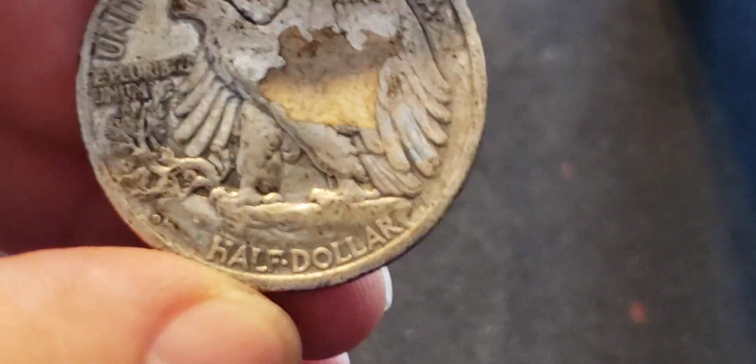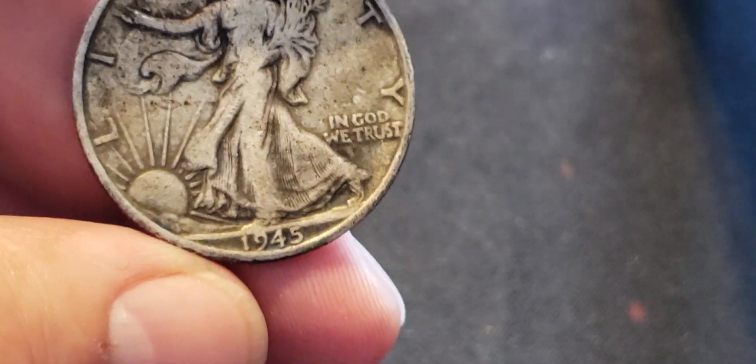And out of those two boxes, which would have been $1,000, let me show you my finds. So in the very first box, I found a Walking Liberty. There looks like a D mint mark there. 1945 Denver. It's got some kind of gunk on it, paper or something.